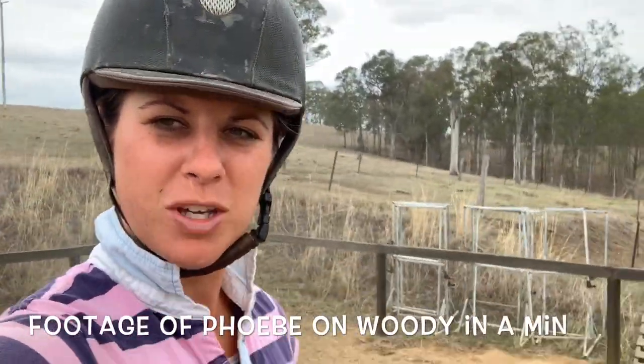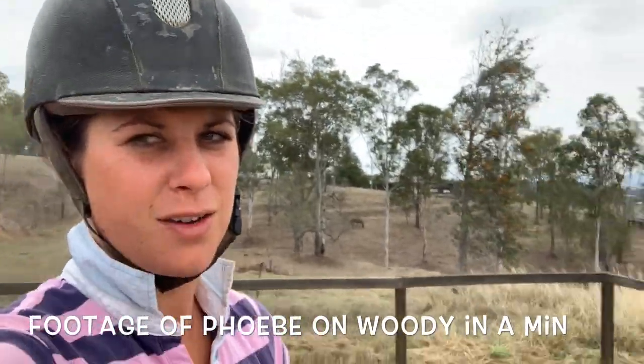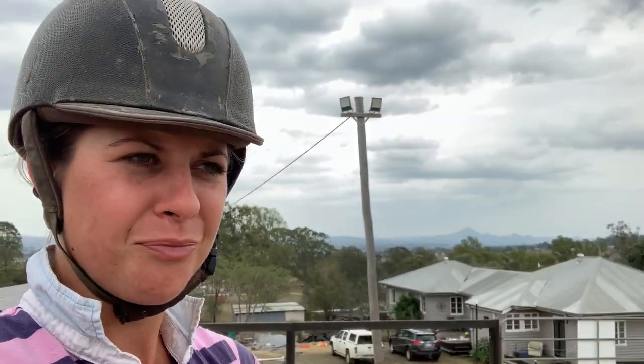So I've ridden Woody as well. I actually got Phoebe on. It's quite funny. Woody's quite hard to ride because he's quite tricky off the track. He's very inflexible, doesn't really move off the leg, he's not straight, he's lazy, which isn't typical for a thoroughbred. He's been on ulcer treatment to make sure that's not an issue. Today he was quite humpy and was getting annoyed if I asked him to move off my leg or do anything.